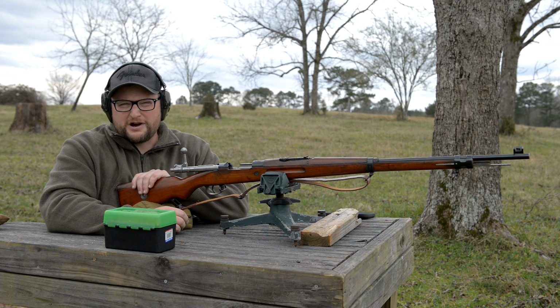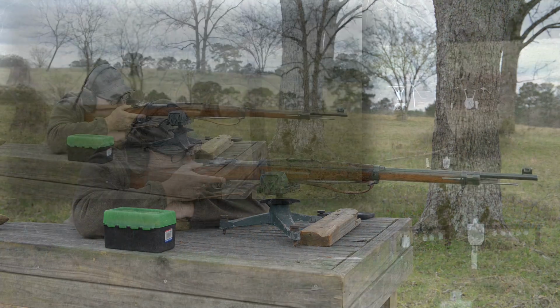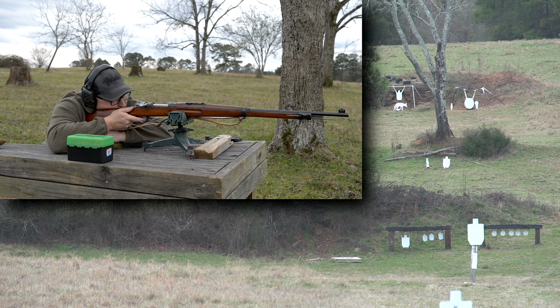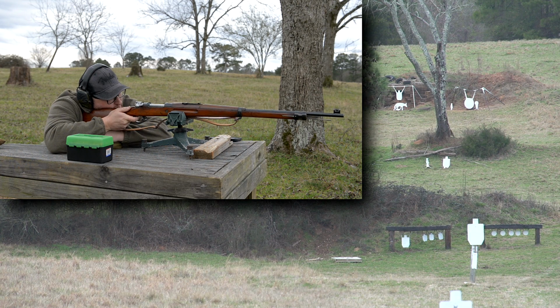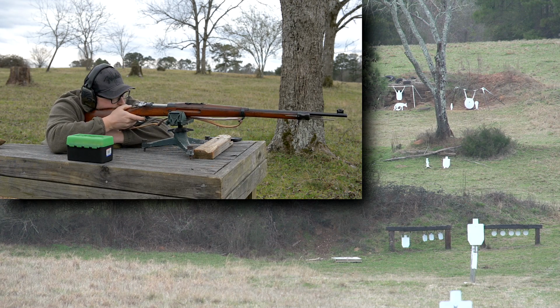Well, I done went over to Iran and got me a Mauser rifle. Let's have a look at it. All right, launch a few rounds and we'll talk about this beautiful rifle here. Doesn't get much better than that.